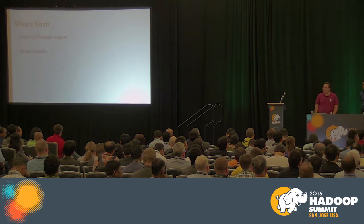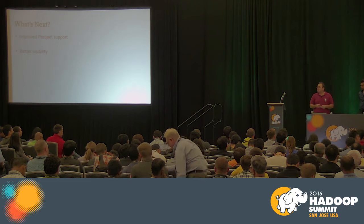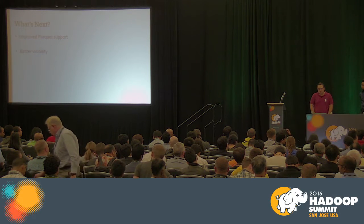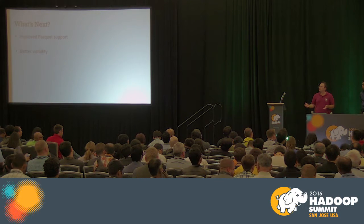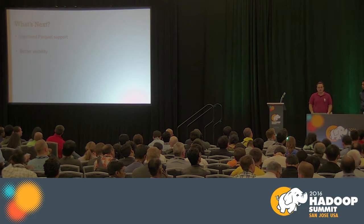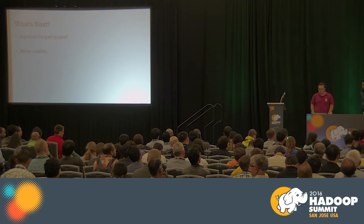The second item is better visibility. Spark has a nice UI that you can look at during execution, or you can look at the history server after the fact, which provides a lot of nice statistics about the tasks and stages. But what we want to do is get that execution data into our internal data pipeline, so we can run analysis on historical executions and get some insights. The second aspect of better visibility is lineage information. We'd like to know which users own which applications and which applications depend on which data sets. This sort of information is pretty useful in complex data warehouses.